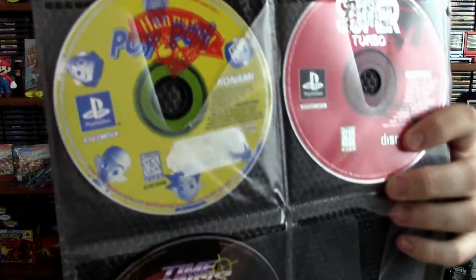And then on the back side we have, which I am really happy to find, another rental sticker on it as well, but you know, for now at least I have the disc. That is Poi Poi, which is really, really cool.